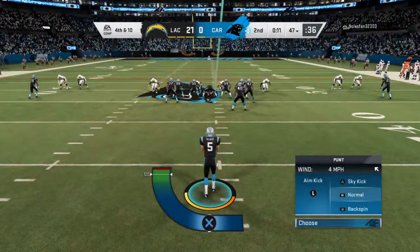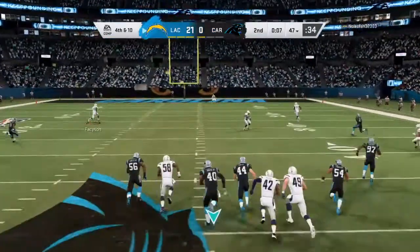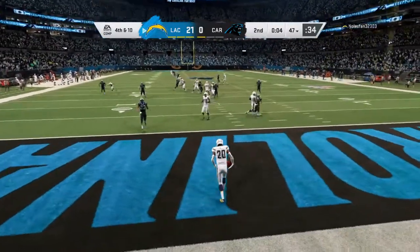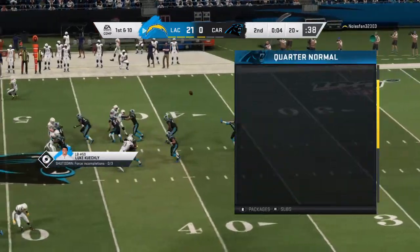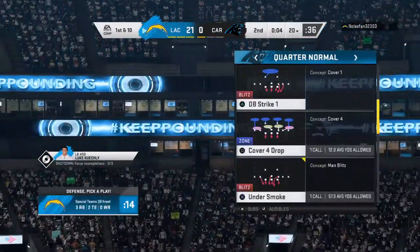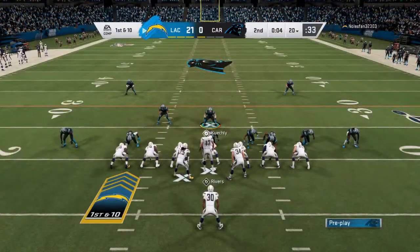Here's Michael Pilardi now as he'll kick it away for the 2nd time. Oh, he'll field it in the end zone. So possession goes over here on the punt, and there'll be time for maybe one final play before halftime. The offense now at the line, ready for their next drive.